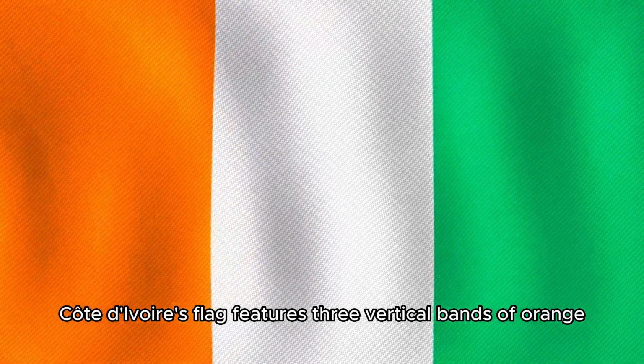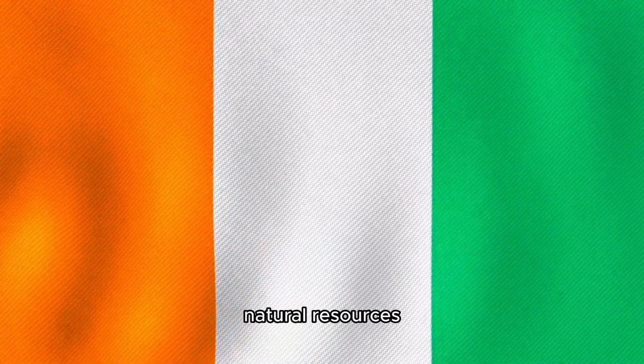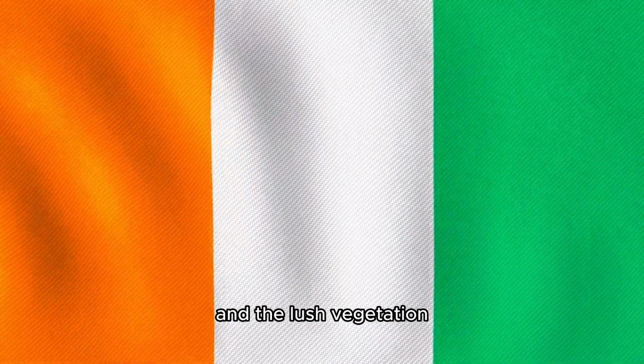Côte d'Ivoire's flag features three vertical bands of orange, white, and green. The orange symbolizes the country's rich natural resources, white represents peace, and green stands for hope and the lush vegetation. Such vibrant colors, don't you think?